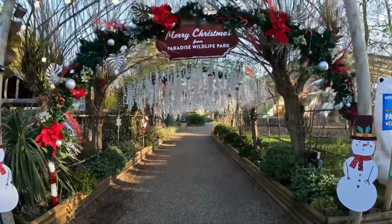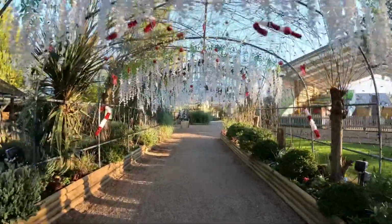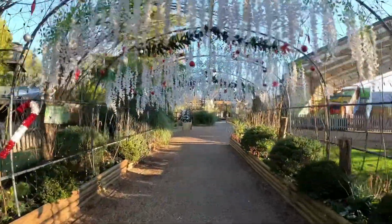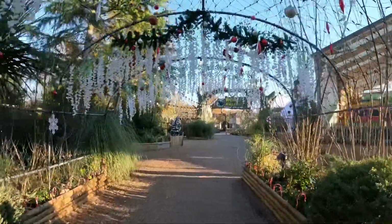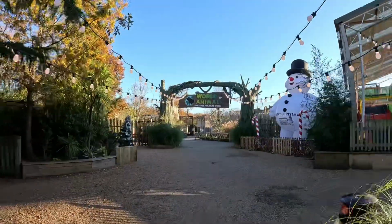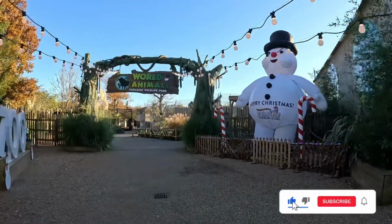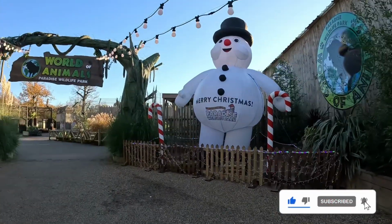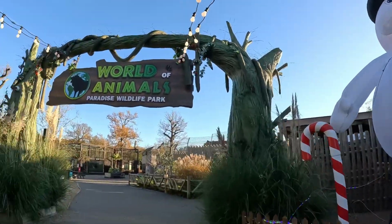So it's Christmas time, so they've got some of their Christmas decorations up. It's quite nice. It's not prevalent throughout the park, pretty much really only in this hub area where there's any kind of sense of Christmas activity. But especially on the way out, it looks a little bit nicer when the sun's set a little. So nice big snowman there. And into the world of animals.